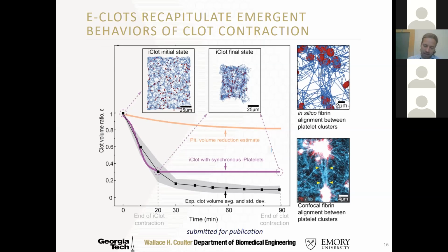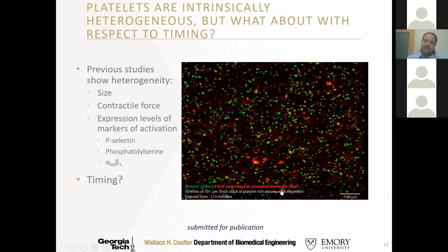And we were really kind of racking our brains saying, well, what in the world could be different? Why is this happening? And what we started to look at was this timing difference. When we initially started this project, we actually had all of the platelets contract within 15 to 20 minutes. However, we can see from experimental data that platelets contract over a much longer time frame. And this kind of gave us a hint that maybe the timing really matters.